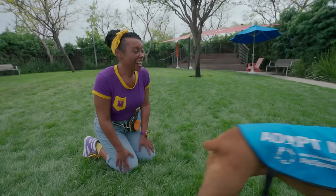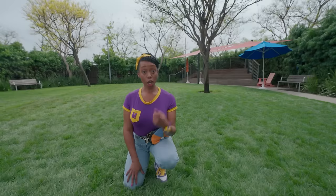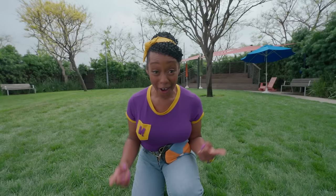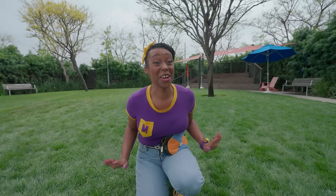Hey, did you know that a dog's nose is just like our fingerprints? Yeah. Just how no two people have the same fingerprints, no two dogs have the same nose. Whoa. Oh, that was so much fun. I hope Penny and her new family are very, very happy.